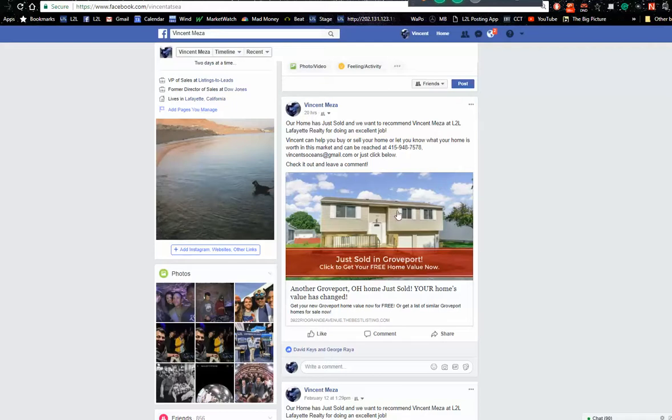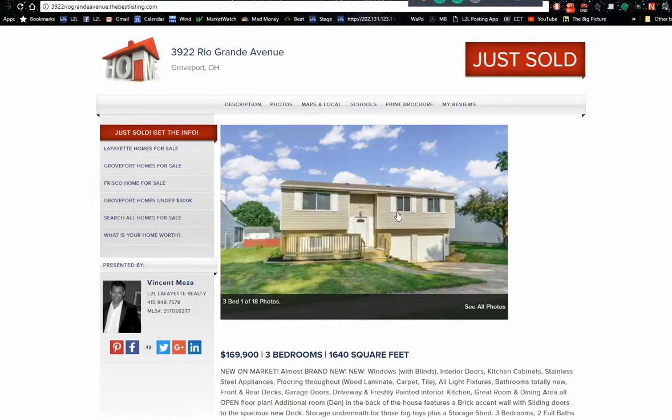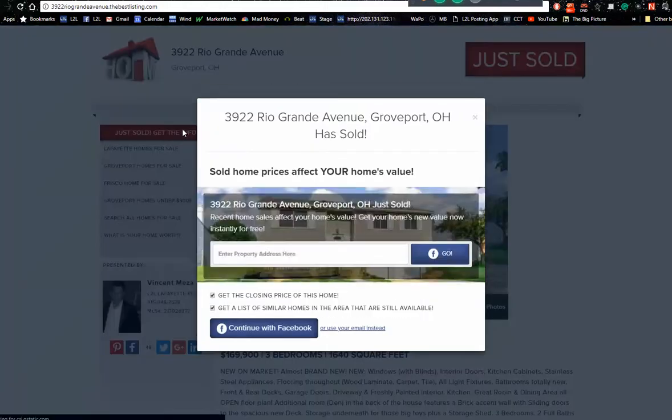And when they click on them, let's click on it. What happens? It takes them off of Facebook, and it drives them right to the just sold single property website where there is the information on the home. You could, even if it's sold, remove the price and say contact for price. But there's your contact info. There are your favorite links pointing over to your website. And then in a few seconds, you're going to see this page that says, hey, get your home value, right? And so it's, again, designed to get you referrals, but also get you listing leads.